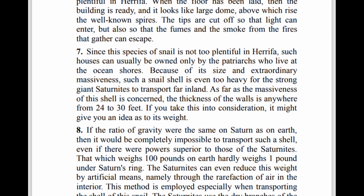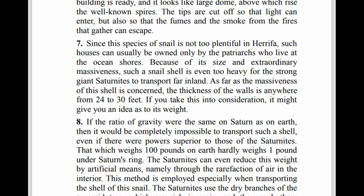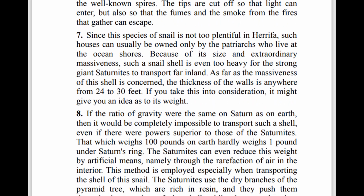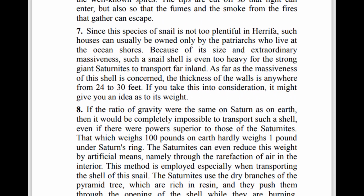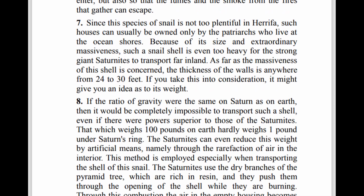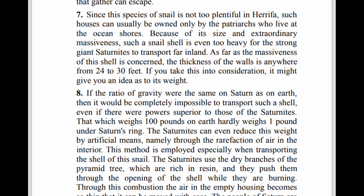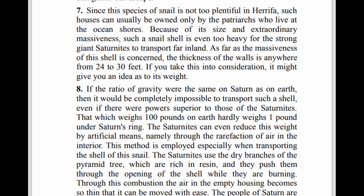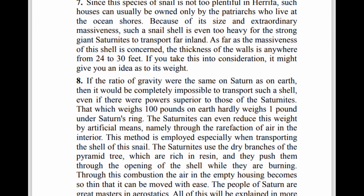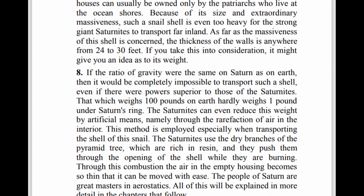As far as the massiveness of this shell is concerned, the thickness of the walls is anywhere from 24 to 30 feet. If you take this into consideration, it might give you an idea as to its weight. If the ratio of gravity were the same on Saturn as on Earth, then it would be completely impossible to transport such a shell, even if there were powers superior to those of the Saturnites. That which weighs 100 pounds on Earth hardly weighs 1 pound under Saturn's ring.